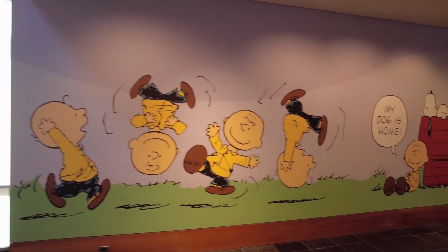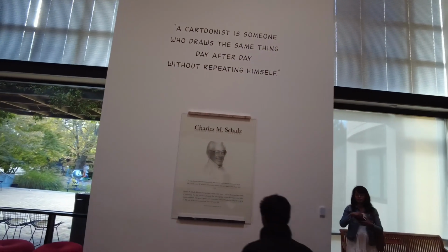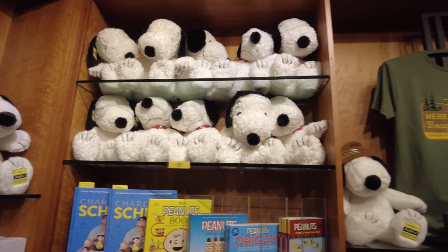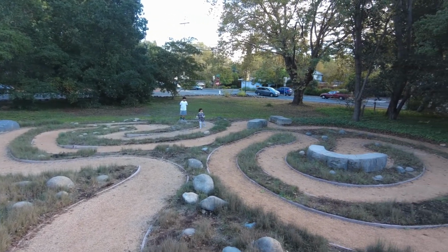And this is probably the most beautiful water fountain I've ever seen. I grew up watching Charlie Brown cartoons, so it was really cool to have an entire museum about it. And before leaving, we stopped by the small gift store to purchase a little keepsake. Immediately outside is the labyrinth in the shape of Snoopy's head.